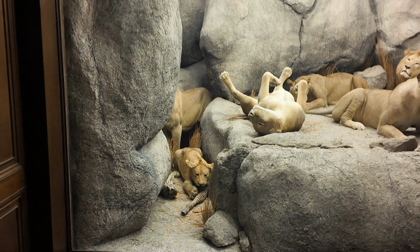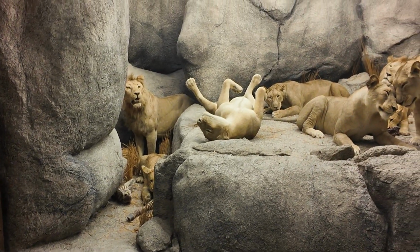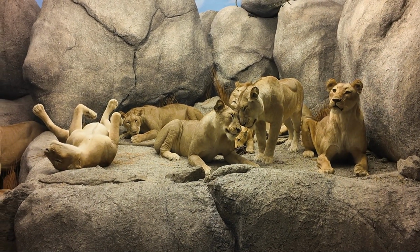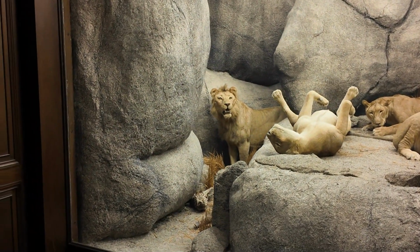Have a large pride of lions right here. Some cubs. Many lionesses. I actually see two males back there. One laying down on the rock and one hiding on the side. So he's coming for a sneak attack to find him a mate. It's right there hiding in the corner. We see you.